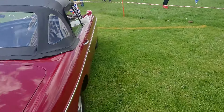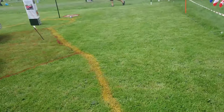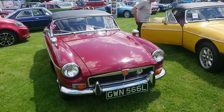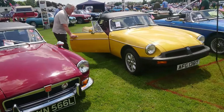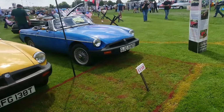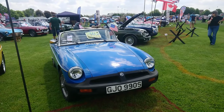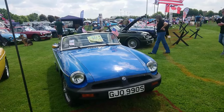72, 73 MGB. Let's have a look and see what grille we've got today. Oh, is that the fish mouth grille? I don't think it is, though. The fish mouth grille is different from that. And then a couple of bumpers, 78, 79 a T, and 77, 78 on an S. But why they've put number plate as high as that, I don't know. One of the great mysteries of life.